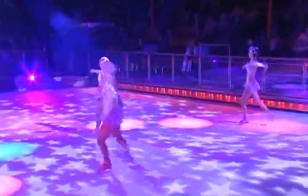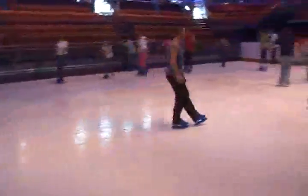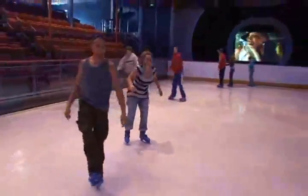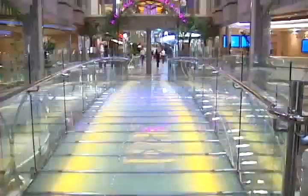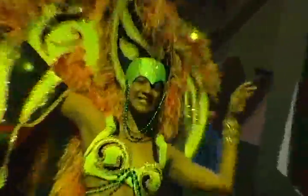Studio B features graceful and spectacular on-ice productions performed by an international cast of figure skaters. You can even hit the ice yourself during one of Studio B's open skate sessions. Last but certainly not least, the Liberty's Royal Promenade plays host to dazzling interactive parades that keep the non-stop entertainment aboard the Liberty of the Seas in full swing.